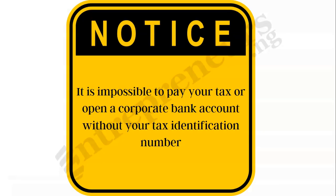Tax payment is compulsory for every business owner in Nigeria as well as employed Nigerian citizens. Therefore, it is impossible to pay your tax or open a corporate bank account without your tax identification number. So, in this video, we will take you through the process of how to get a TIN in Nigeria, either as an individual or a company.